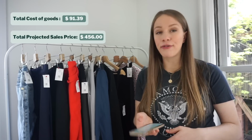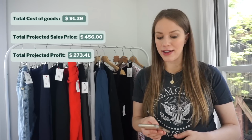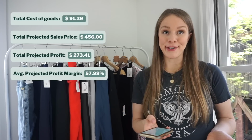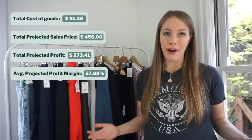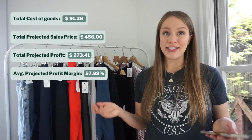So overall, I spent $91.39 on this entire thrift haul from both locations. I project to make $456 in sales and $273.41 in profit, and my average profit margin was 57.98%. So a small haul, not a huge profit. I've definitely had bigger hauls with better profits, but a profit margin of 57.98% is actually pretty good. And sometimes, you know, you just don't have huge hauls. Sometimes you go to Goodwill and they have what they have, and you just have to make your best selections and don't buy just to buy.